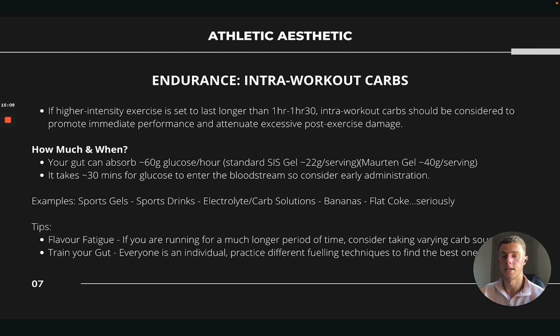Something else to take into consideration, it does take approximately 30 minutes for the glucose to enter your bloodstream from administration. So think about consuming that gel a little bit earlier on into the workout, around 30 minutes in, if you're going to be hitting these 1 hour 30 time limits, just to allow time for the glucose to hit your system, and then provide that performance benefit towards the end of the run. So other examples that you can consume, sports gels, which I've mentioned, sports drinks, electrolyte carb drinks as well, bananas, flat coke, that's something that's quite heavily researched and provides a good performance benefit as well.